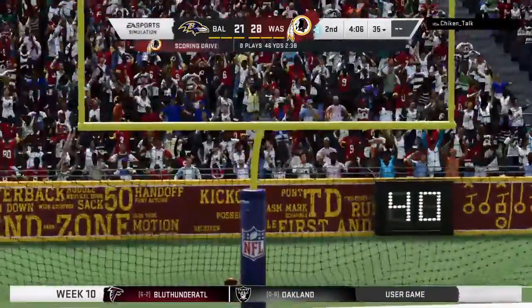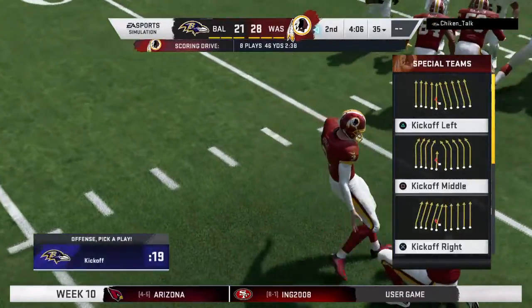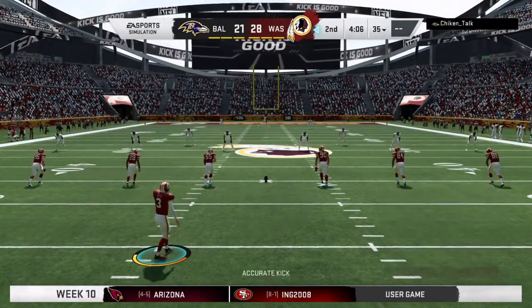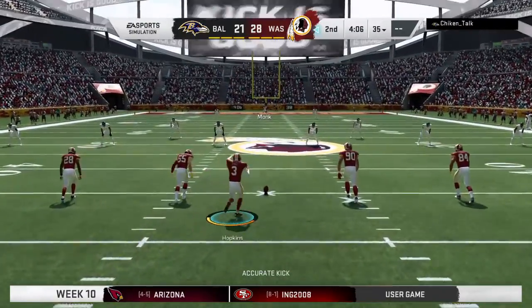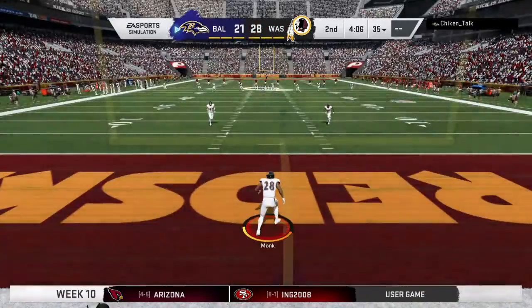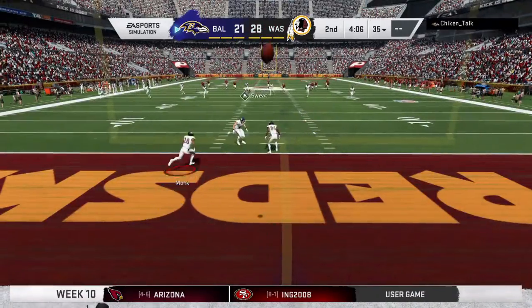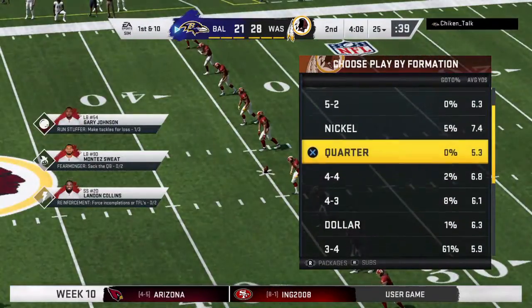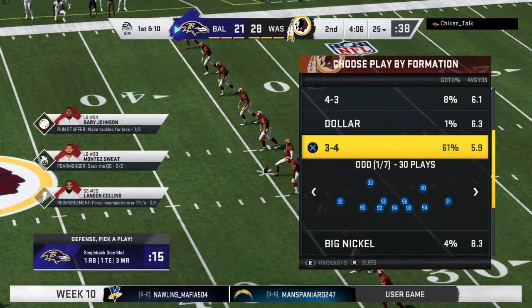Extra point good by Hopkins, and they will take a 7-point lead. Following the touchdown, Dustin Hopkins will kick it away. And this will not be returnable. It's out of the back of the end zone for a touchback.